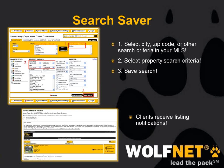So it's similar to what a lot of you can currently do in the MLS, but it's allowing the consumer to actually do this on their own. And the nice part about the consumer being able to do it on their own is that we know the consumer is always changing their search criteria. They can change their search, their price range, their property types, et cetera. And it's a great tool to keep yourself in front of them and build a relationship with them behind the scenes with minimal effort.